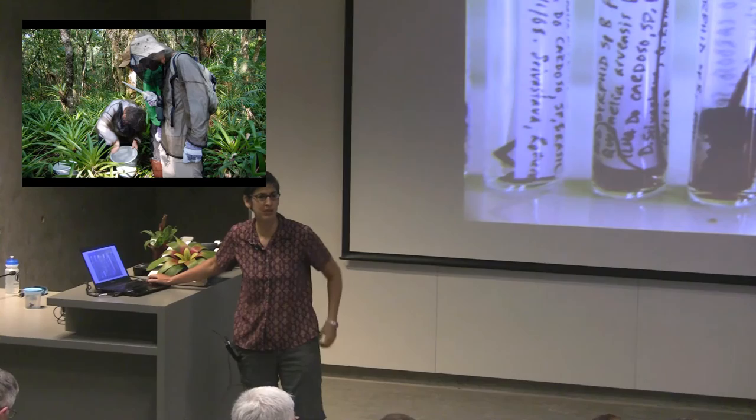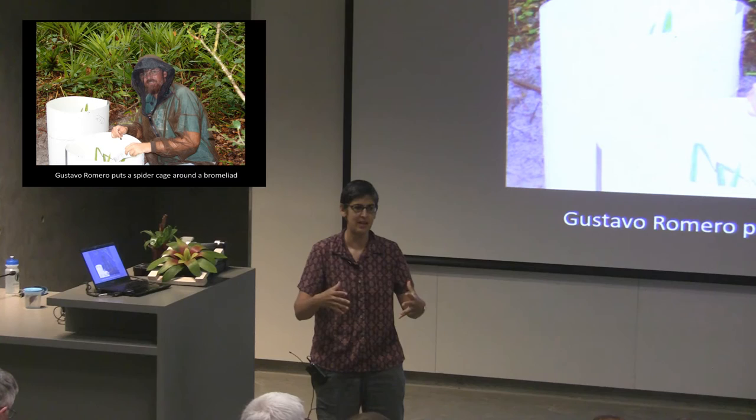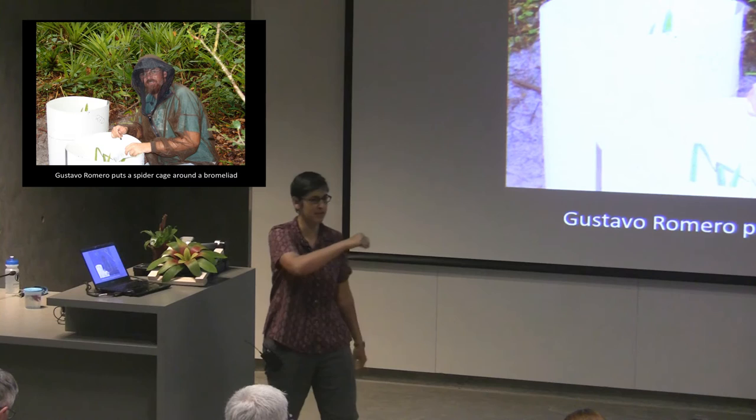So here we are in the field, setting up experiments. We can do things like put a cage around a bromeliad. In this case, here's Gustavo Romero, and he's putting a PVC cage around a bromeliad that keeps a spider in the bromeliad without leaving and prevents other spiders from coming in. So it's just a PVC with a bit of Vaseline around the top, dug into the soil.